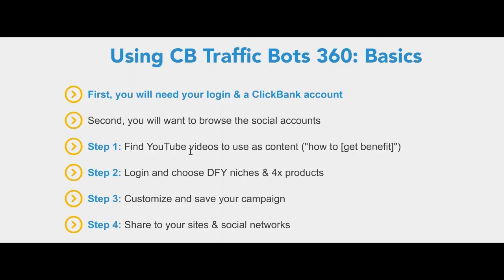In other words, the content that you'll be using is other people's content in the form of YouTube videos. The way that I suggest you approach this is to simply search "how to" and then insert whatever the benefit is for that chosen niche, like how to lose weight or how to make money, and then find a video which has an attractive, engaging and clickable thumbnail that people want to click through to, watch the video, and then also engage with your affiliate links, which are going to be surrounding that particular piece of content. So very simply, step one is to go to YouTube and search "how to" and then a benefit that relates to your niche.